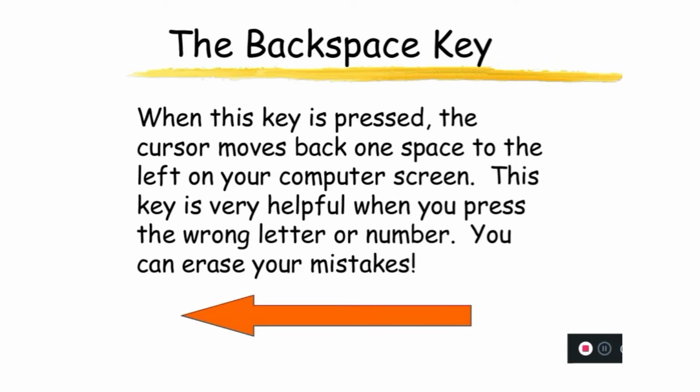This is the backspace key. When this key is pressed, the cursor moves back 1 space to the left on your computer screen. This key is very helpful when you press the wrong letter or number. You can erase your mistakes with the help of the backspace key.